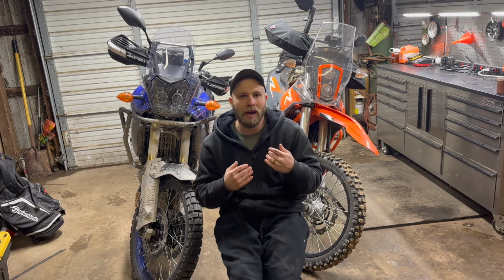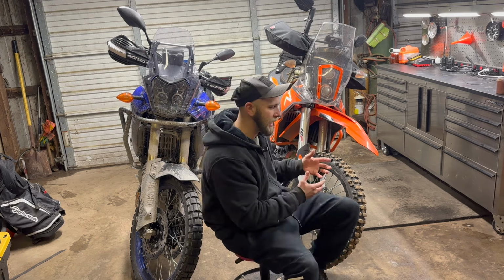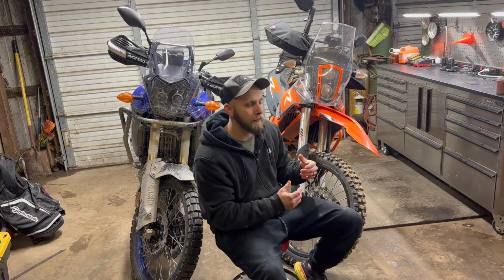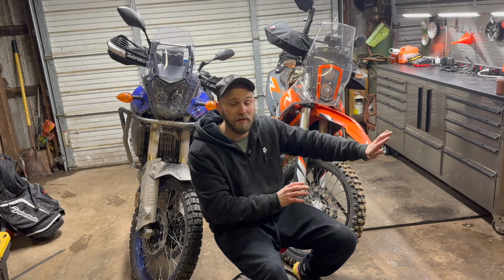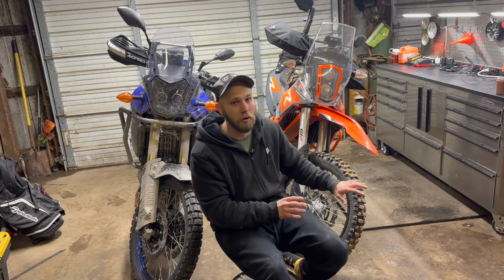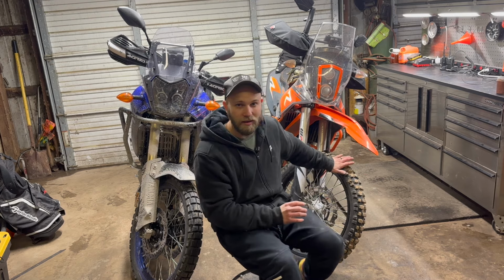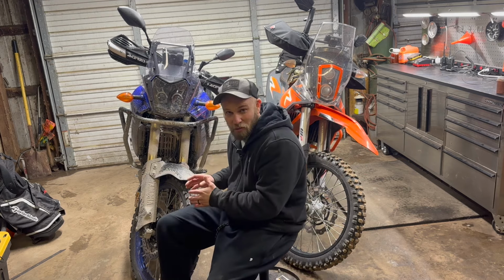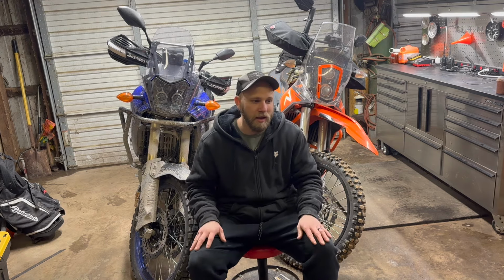So as you know, I like to talk about the visceral experience of riding a bike. Okay, so the best way I would describe these two is, now I'm not comparing the 690 to 500s, 350s. This is not comparable in my opinion. This is a big dirt bike. This is a small adventure bike. That's like the easiest way to sum them up.